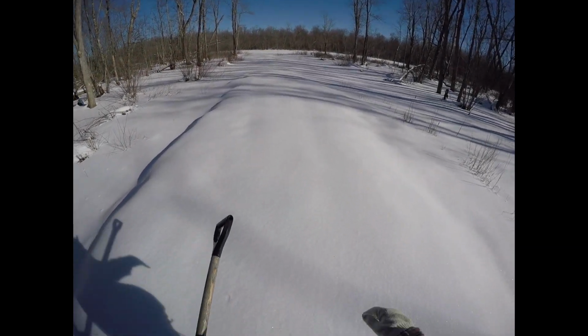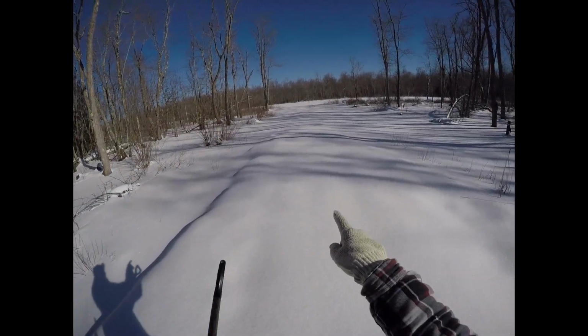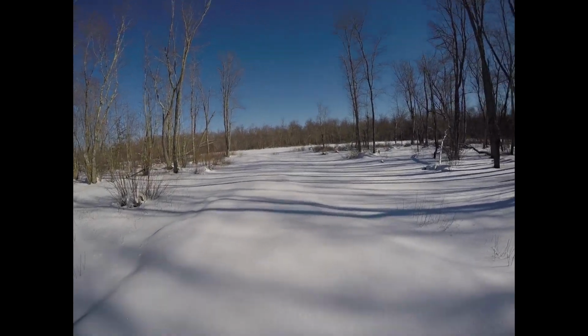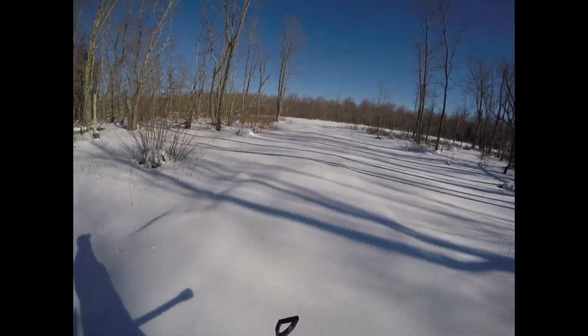Marmora, Ontario. Knee deep in the snow, as you can see. About to head out here to the lake. So I'll walk some snow and see how deep this ice is.